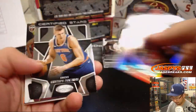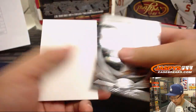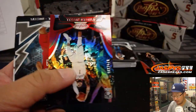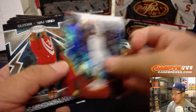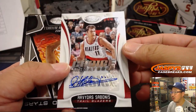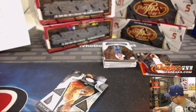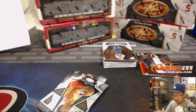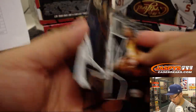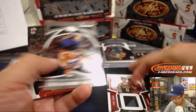All right. Out of 99, we got Chris LeVert, who apparently is going to be okay. That ankle injury looked a lot worse than it really was, apparently. Still bad, still out, but he might play again this season. Out of 299, D'Angelo Russell, more Nets, his teammate. And then we got Domantas Sabonis, 102 out of 199 Choice Signatures for William and the Trailblazers. There's Trae Young for the Hawks, 100 out of 149 for Mark N.